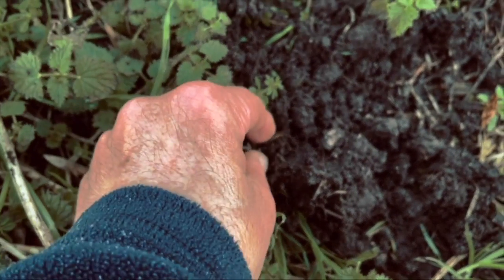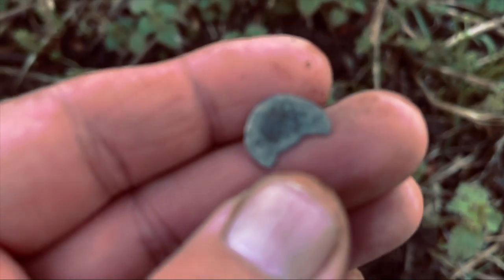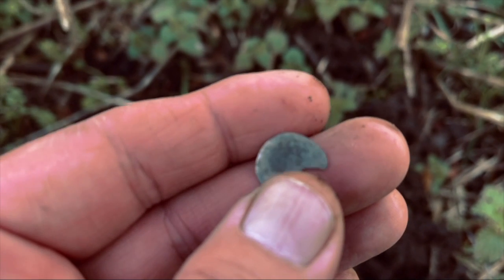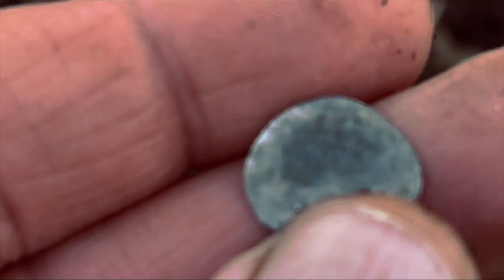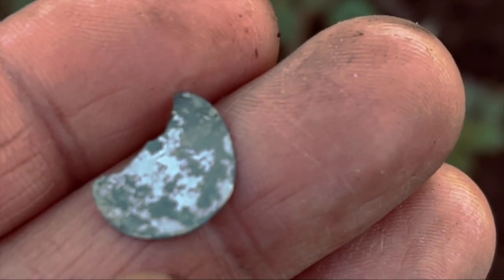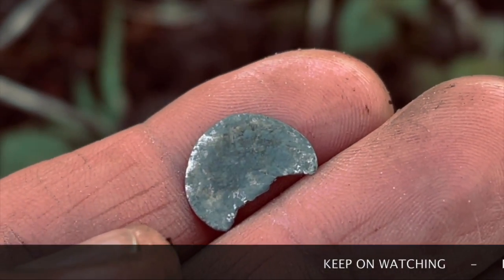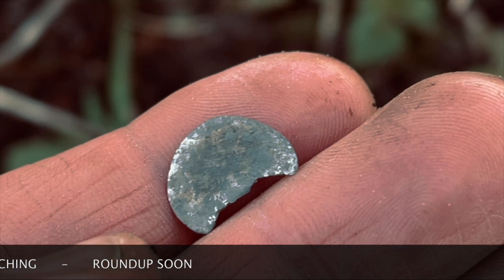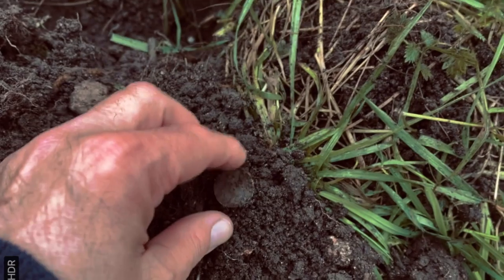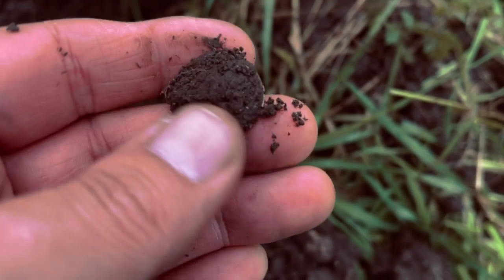Looks like I'm on a roll today. First the ampula, and now this little hammered coin. If I can get that in focus. Could be the last coin of the year. I think it's silver.